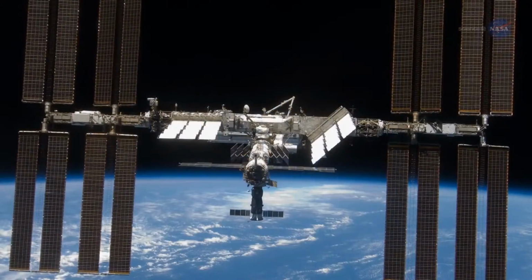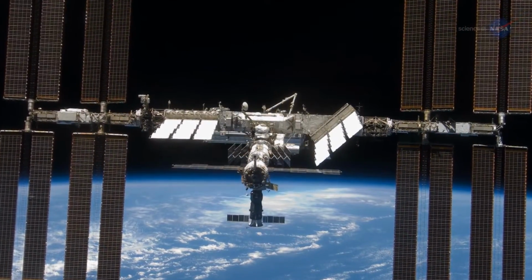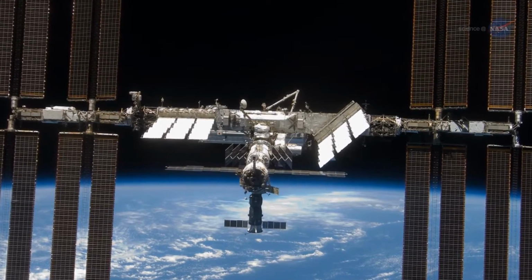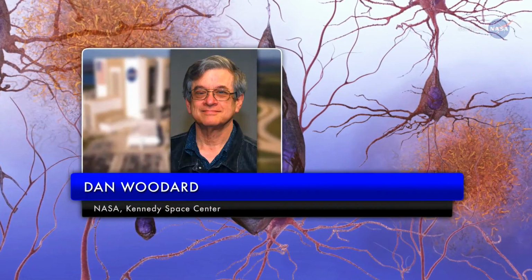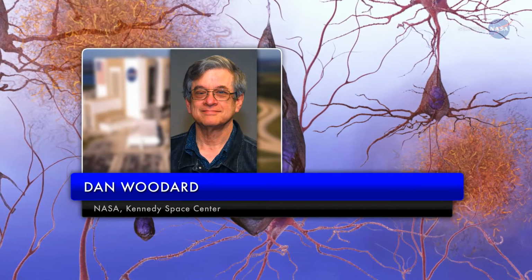Researchers working with astronauts on the International Space Station are embarking on a mission to discover the origin of Alzheimer's. Although the details are still a little fuzzy, researchers believe that Alzheimer's and similar diseases advance when certain proteins in the brain assemble themselves into long fibers that accumulate and ultimately strangle nerve cells in the brain. They're sort of like the crankcase sludge of the human body, explains Dan Woodard of NASA's Kennedy Space Center.